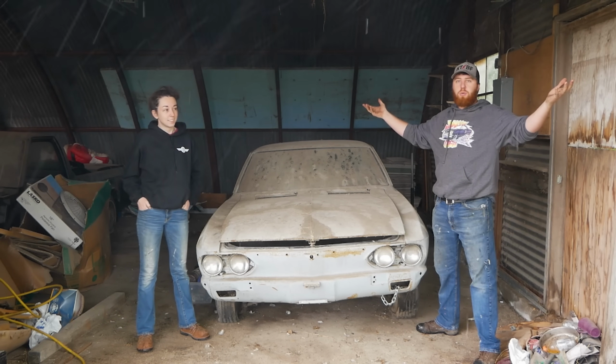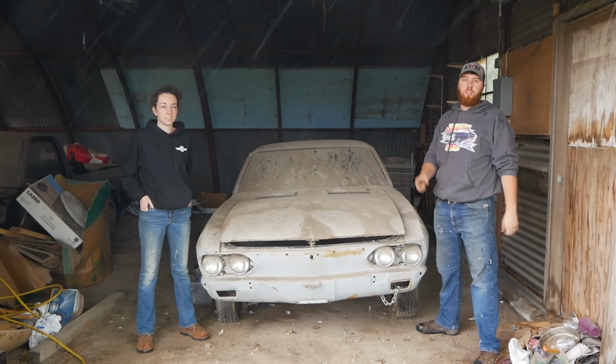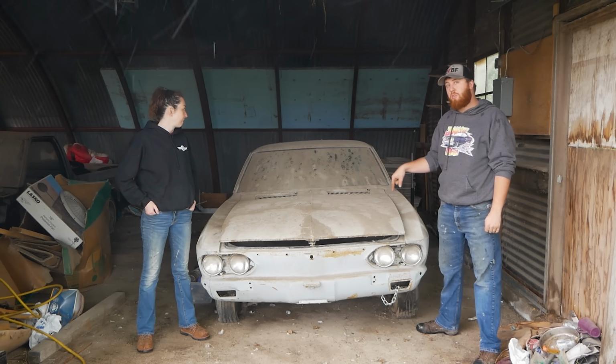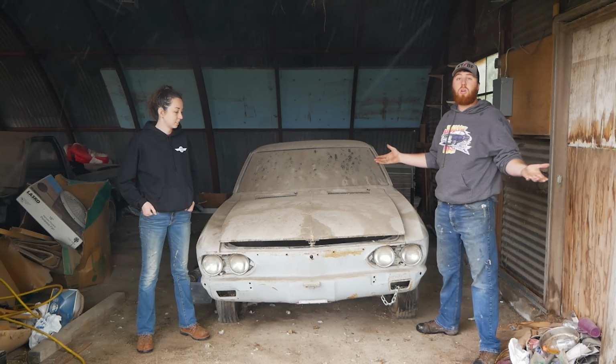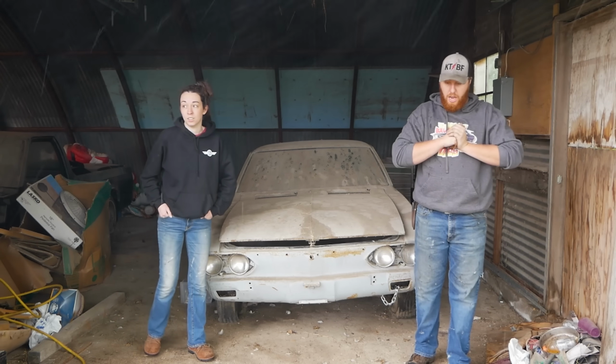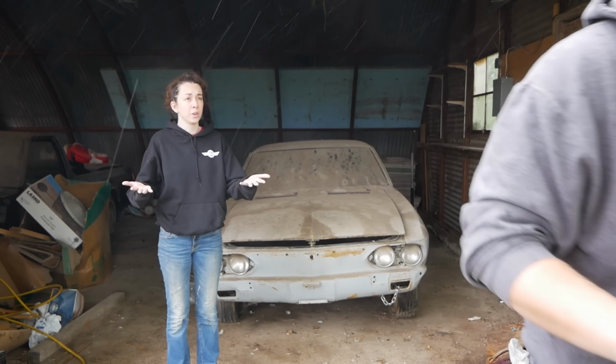Today you're joining us in a building on a farm somewhere in a cornfield in Iowa with a 66 Corvair that hasn't moved from this spot for supposedly 20 years. What do you say we see if we can make it run and drive? Yeah. I have no idea what I'm doing today. What do I do with my hands?